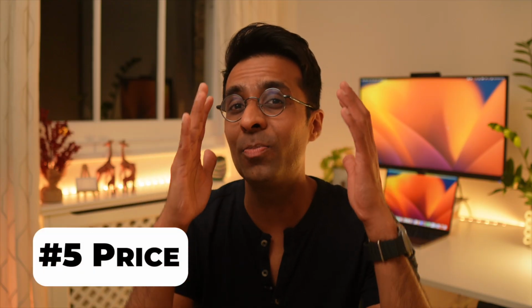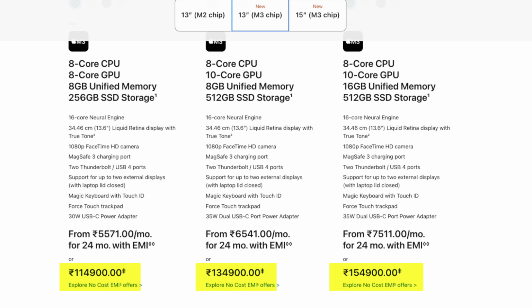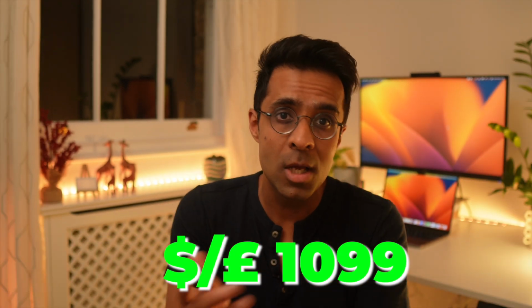And fifth, it's priced at $1,199, a pound, or euros, or 1,15,000 rupees, while the M2 has now dropped down 100 less to $1,099, a pound, or euros, or 99,000 rupees. And the M1 isn't sold on Apple's website anymore, but it's still available while stocks last on third-party websites like Amazon, and I think it's an absolute steal. Watch my full video, I'll link up here if you want to know more.